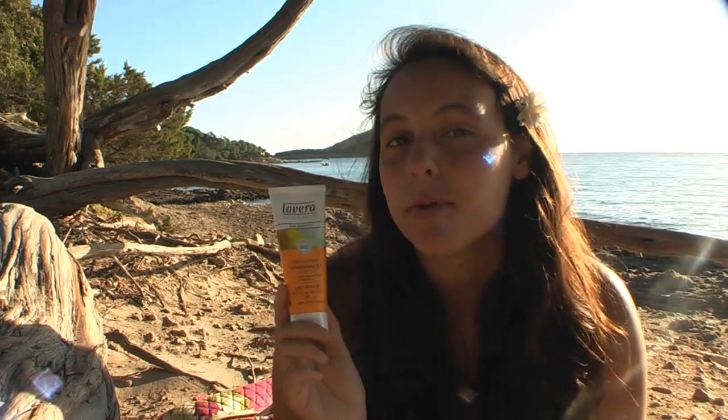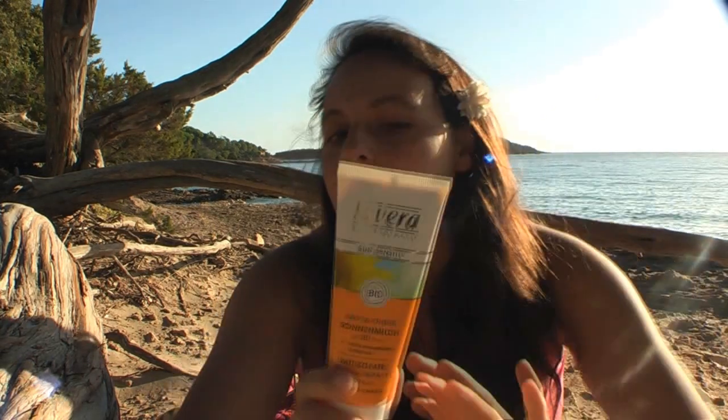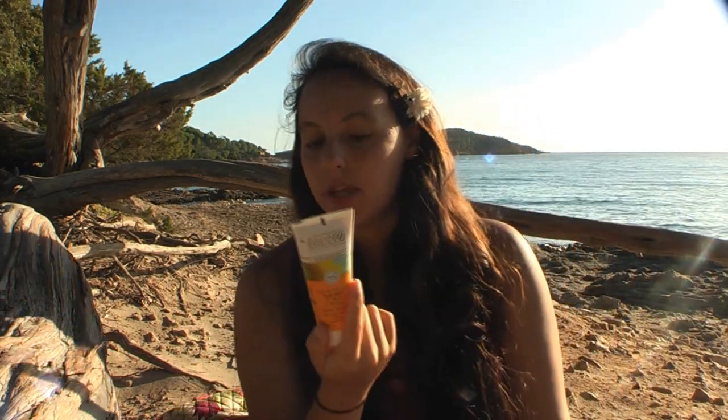And I'd say in terms of price range, it wasn't too expensive. It was pretty middle of the road. It's a pretty good sunscreen, and if you're in Europe you should be able to find it at any health food store. This one in particular has an SPF of 30 and the lasting ability of this is really good. I'd say it would last up to an hour after you were in the water, and it works extremely well.